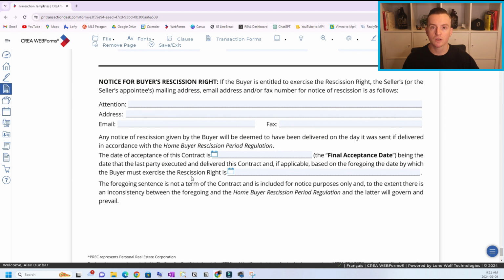Now, this new part of the contract that's been added is this notice for buyer's rescission right. And so basically our regulators have stated that this doesn't actually form part of the contract, and it doesn't necessarily need to be filled out. So it gets very confusing as to if there's changes to it or if it needs to be signed off on. I always am just making sure that I am taking all precautions and not giving anybody an out because of one small detail.